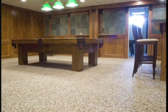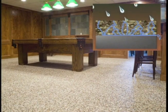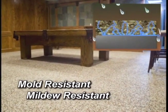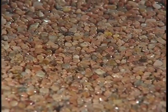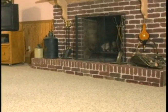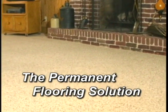Naturestone's porosity lets the water pass right through, so the flooring stays put and stays beautiful. It's mold and mildew resistant. In fact, Naturestone by its very design won't breed mold and mildew, and it's even fire resistant. We call it the permanent flooring solution.